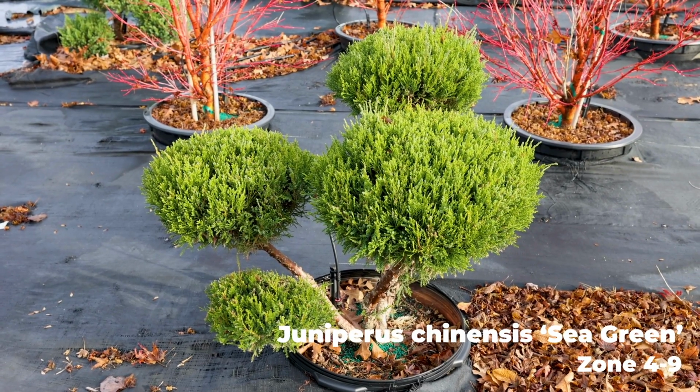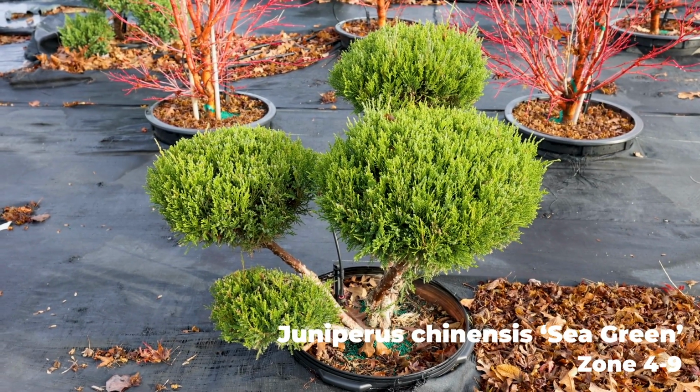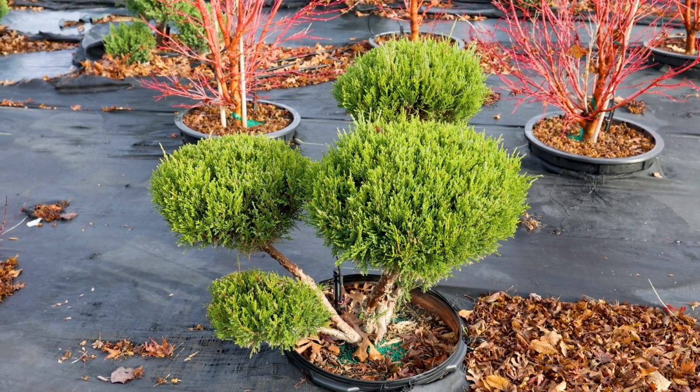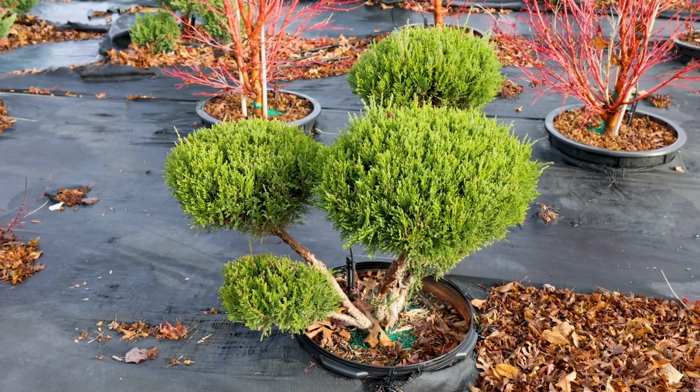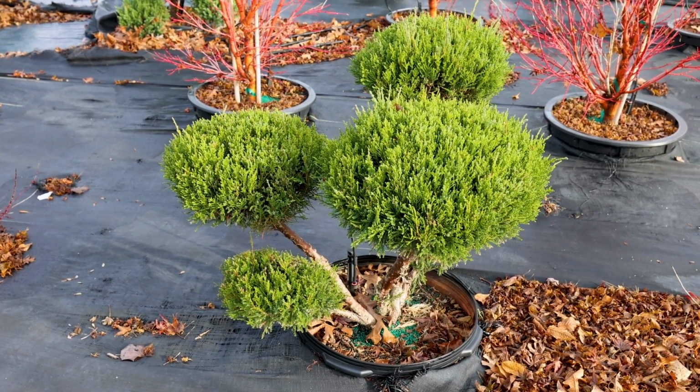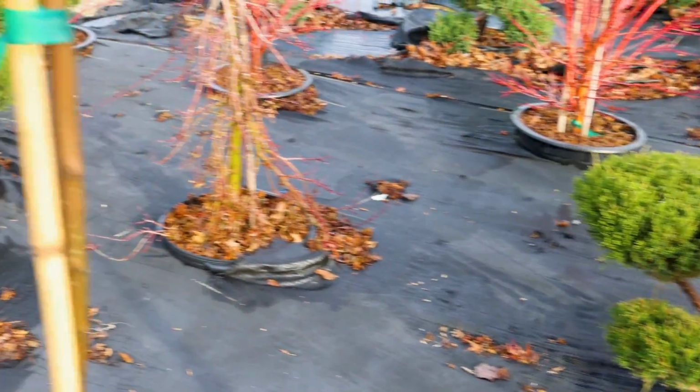This one in the landscape I've seen as tall as 6 feet in height. So it's still a lot of times used as a ground cover juniper, but it can get some height on it over time. I would say it gets maintainable between 4 and 6 feet, something like that. But it's kind of a really indestructible habit.